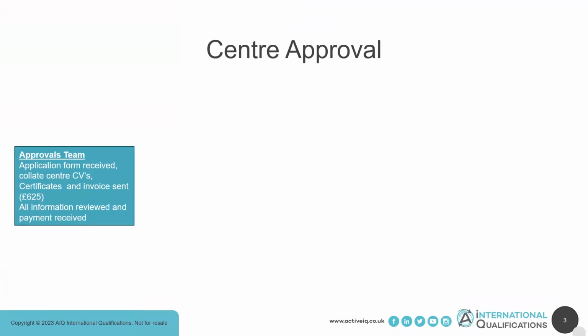We take a holistic review of the certificates and the CV, because obviously we're dealing with many different territories for our international centres, and therefore the background of the staff are going to be very different from if, for example, we were doing this within the UK. A word of advice with the CVs: make sure that they're comprehensive and really show the skill and the continual professional development of your staff, because we take all of this into consideration.